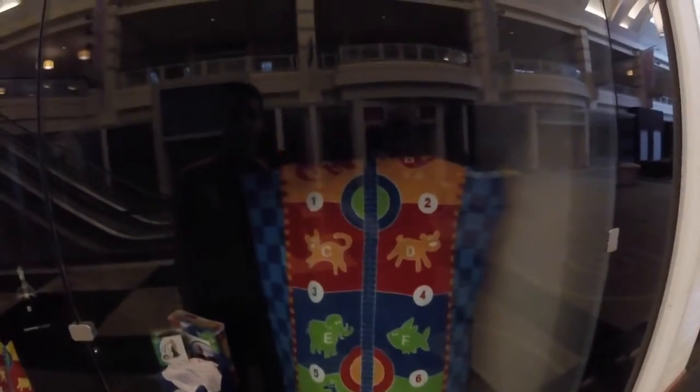Yeah, this looks like a toy store. I'm surprised that they still have this up and that the company didn't take it down when they closed the business. Looks like you would throw balls at it and try to get it into the target.